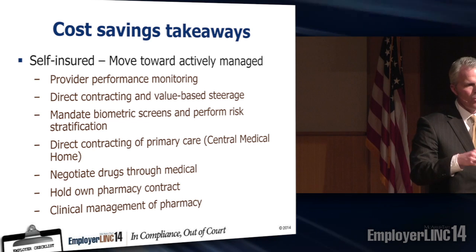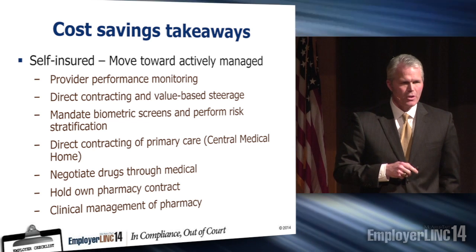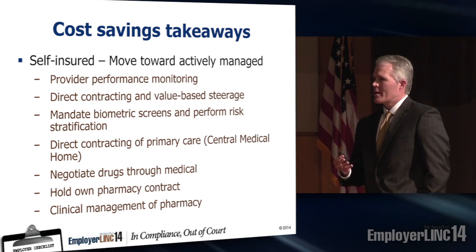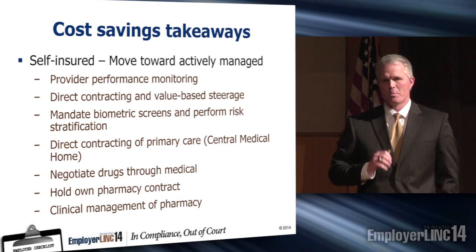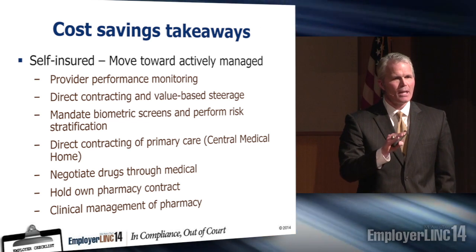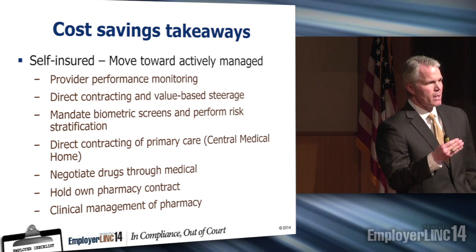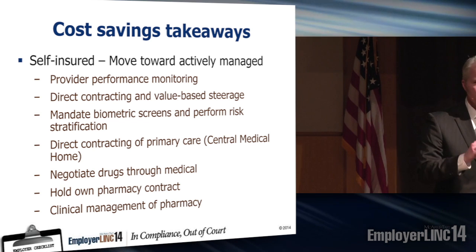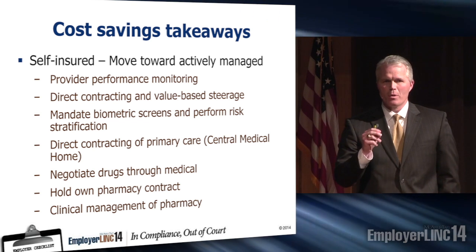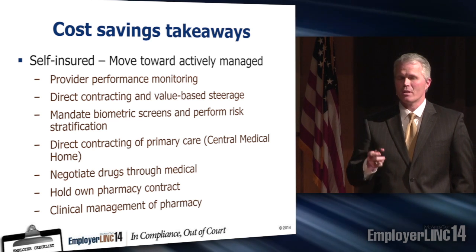So knowing who those providers are, I think, is a big strategy for those of you who are self-insured. Direct contracting and value-based steerage plans. Direct contracting just from the perspective of, who are those providers? These are things that are very important to make sure that you're evaluating with your TPA, from a PPO network perspective. These are things you have to look at big picture, but we do see great value in directly contracting with particular providers that are more efficient, have great quality measurements, but are more efficient from a cost perspective.